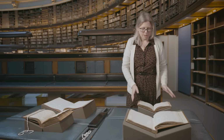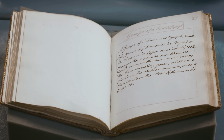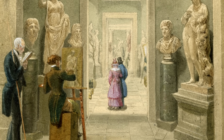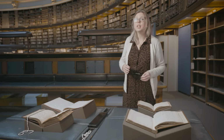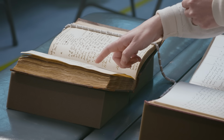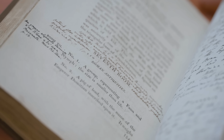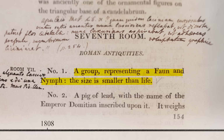When the sculptures were acquired by the British Museum in 1805, it was this catalogue which was used as the basis of the museum accounting for the sculptures that it had acquired. And the collection was put almost immediately on display in 1808 in a suite of galleries which became known as the Townley Galleries. And a guidebook was produced. And this was the 1808 first edition of that guidebook. And we see that the group of the satyr and nymph was included in the 7th room of Roman antiquities. It's number 1 in that listing, a group representing a fawn and nymph. The size is smaller than life.